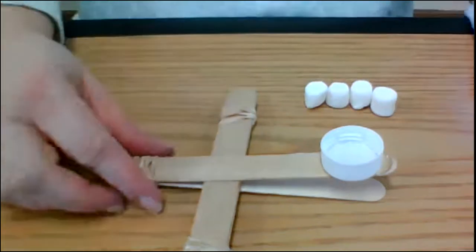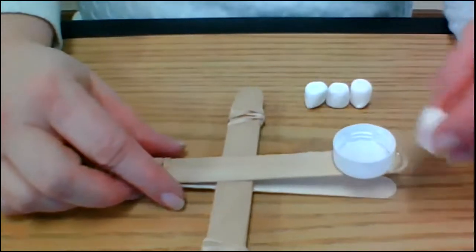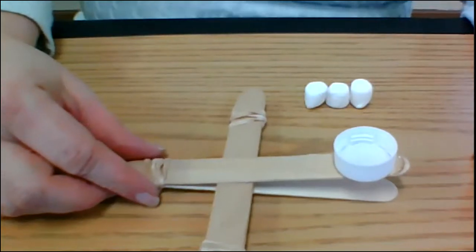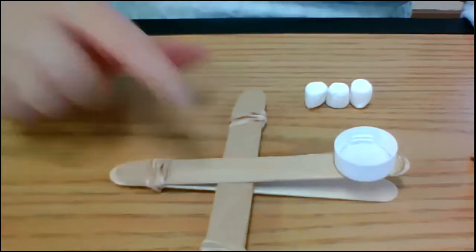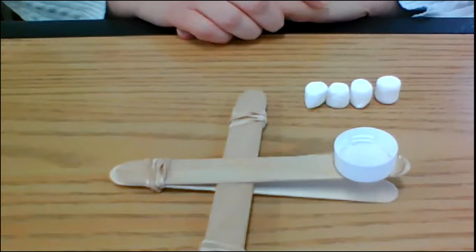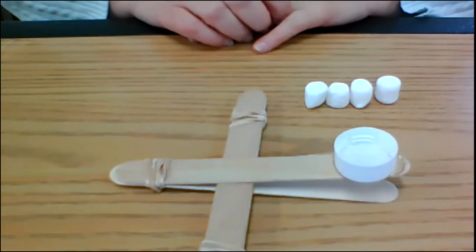So, remember what Newton's law said? The first law says an object at rest is going to stay at rest unless another action happens to it. So this catapult is going to stay just like that until I decide to do an experiment with it.